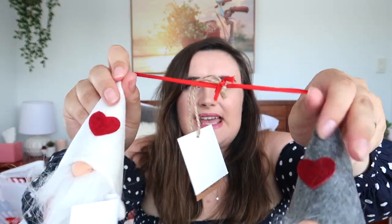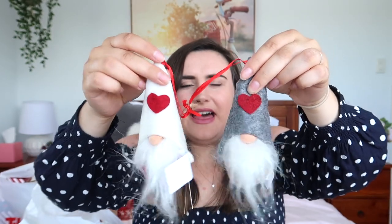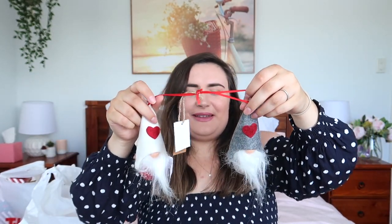And they were $6.95 for the set, which I thought was very reasonable. They've got little love hearts on them, and I thought they'd be super cute on the tree.